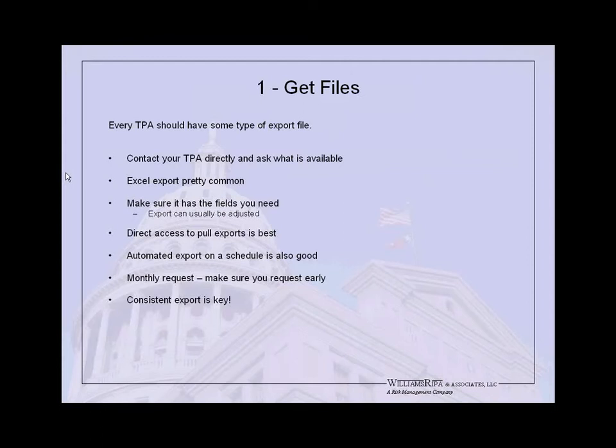Consistent export is the key. You really want to make sure, more than anything, that you're getting the same data every single month. Otherwise, any automated system you have to handle it is going to be a problem.